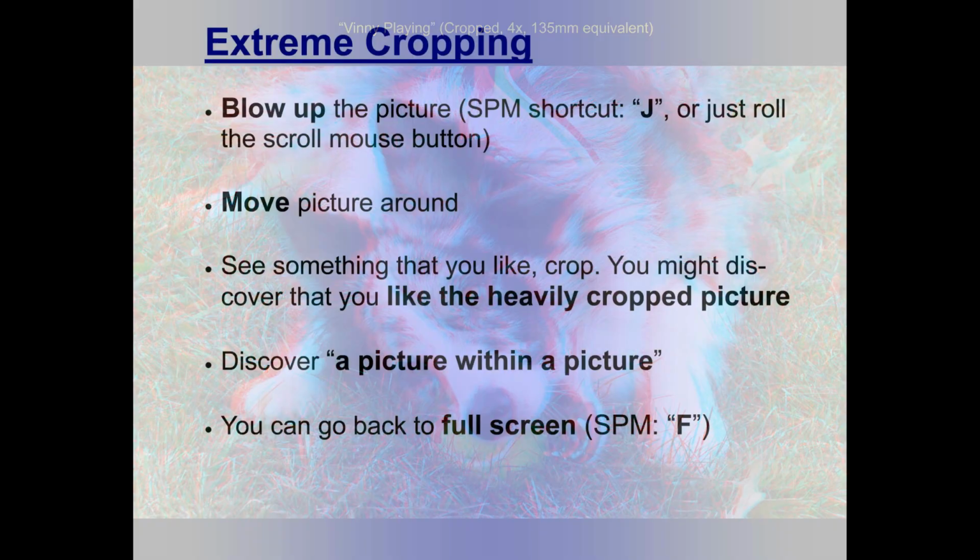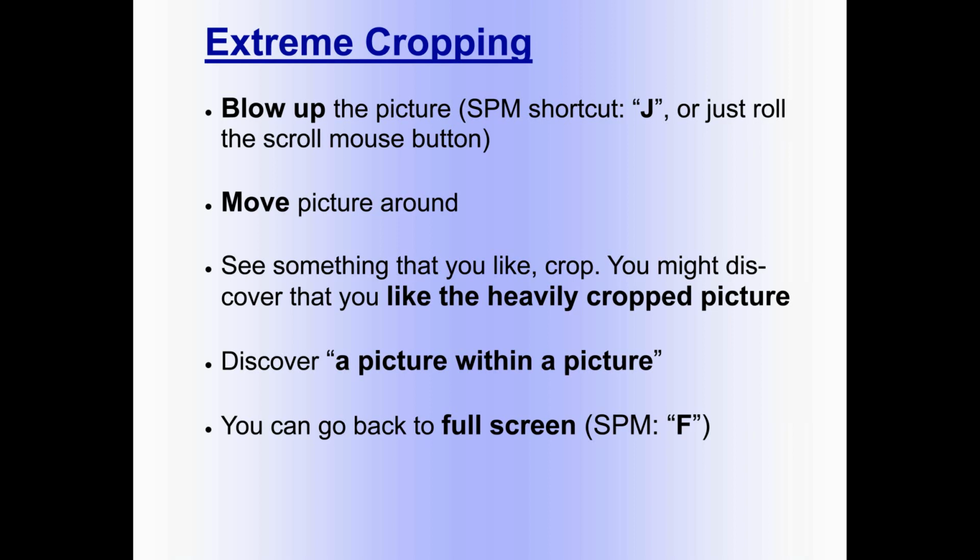Next. I actually do something called extreme cropping. When I look at a picture in Stereophotomaker, I hit the shortcut, there's a shortcut J. If you hit J, the picture enlarges to the resolution of your screen. So I hit J and then I move the picture around, and occasionally I find something interesting. I'm ready to delete. I say, this is not good, I'm deleting it. Wait, just a minute. Hit J, look around. Whoa, look at this. I found a picture within a picture. And then if you want to go back to full screen, hit F.